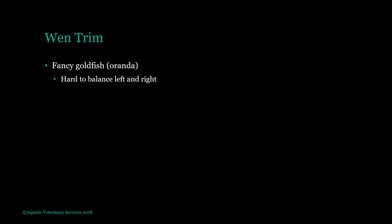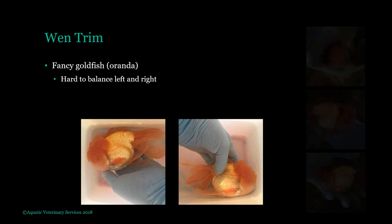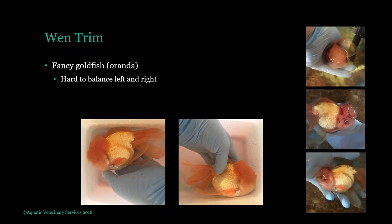Wen trims, these are for those fancy goldfish. The hardest part about this is being able to balance the left and the right. It may take a couple dips into the anesthetic bath in order to get the left and right ratio correct. You can see here, this little guy has quite a bit of extra tissue behind his head, and unfortunately it's covering his eye as well. With surgery, we were able to trim around his eye so he could see. He was able to eat again and get up off the bottom of his tank. Again, this might require a couple anesthetic sessions, but I've gotten pretty good at it. The last couple have only taken one.